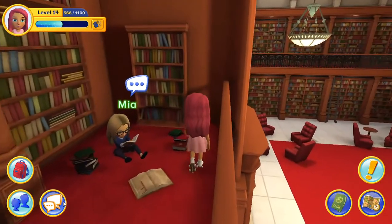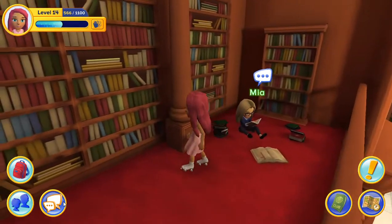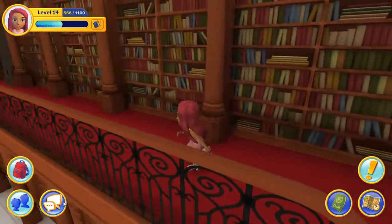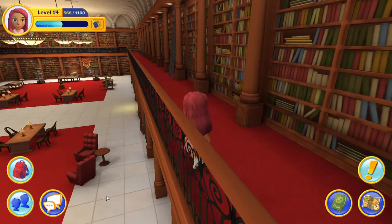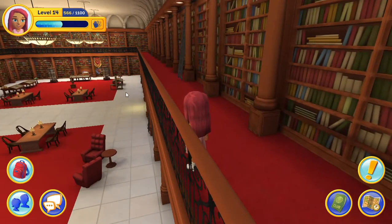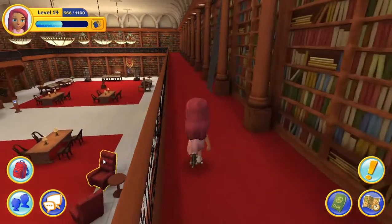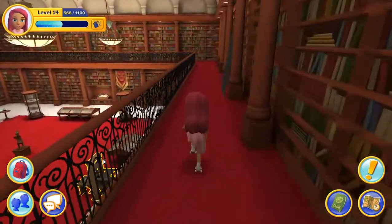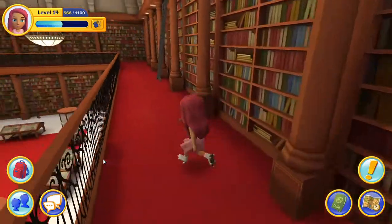Ooh, there's a book open. Alright. The first clue is that. I'm gonna have a dance party. Yes, girl. Alright, whatever. Don't really care. Printing press, anything? I wonder if there's any more secrets. There's a secret on the other side, I think. Like secret rooms in the bookshop.